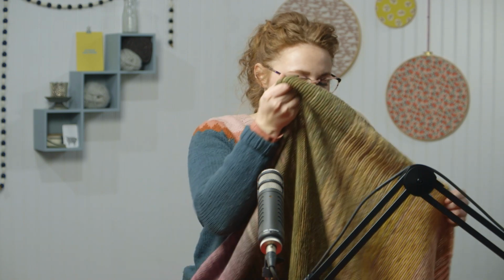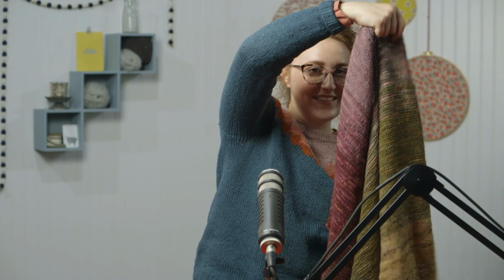Yeah, it was just a lovely pattern to knit. Would very much recommend it. Would very much knit it again. I haven't worn this. This is pretty big. So again, I've just been doing the grandma thing when I wear it at home. And yeah, it's so pretty. I love it so much.